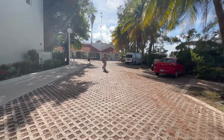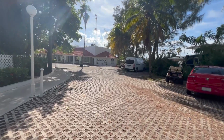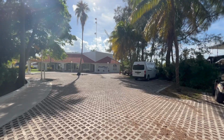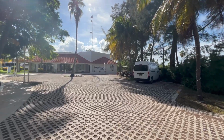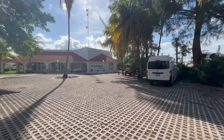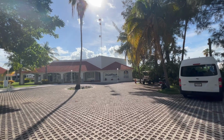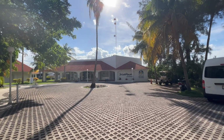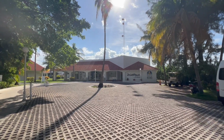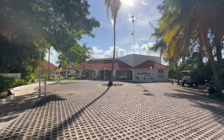And as we've shown on another video. But this is the Worldmark by Wyndham. It's also a yacht club, Porta Isla Mujeres Resort and Yacht Club. And I don't know how it works here. I think Yacht Club's on the right and Worldmark's on the left. But overall, nice place to stay, very quiet.